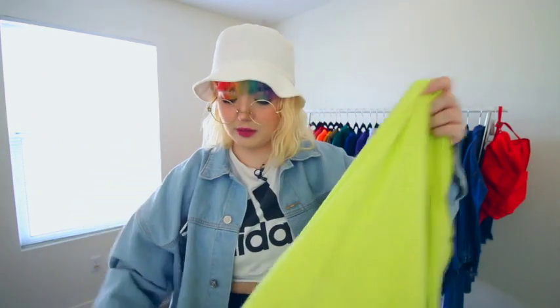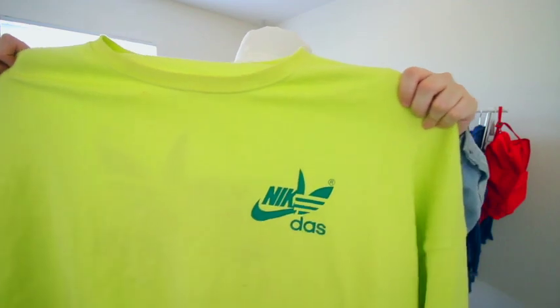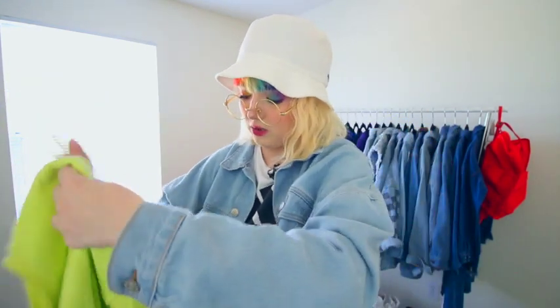It's the same style as the Punyus, this oversized long sleeve, boy style shirt. And I just think this is so freaking adorable. Look at it, and it says Nike Adidas, Nike Das. I don't know. We're just gonna pretend it doesn't say that on the front and on the back. It's really big and it's just super long, oversized, super flowy. I love it so much. It is free size, but it fits so freaking good. I love it so much.